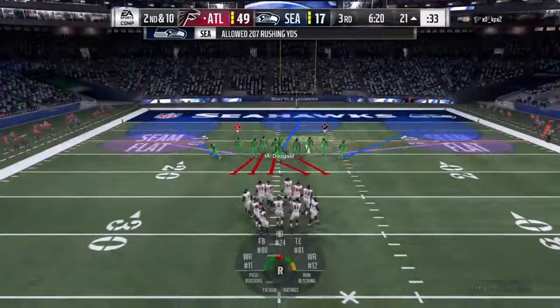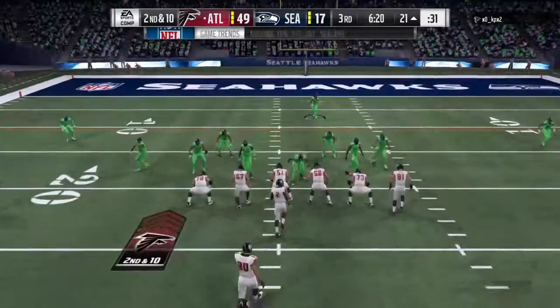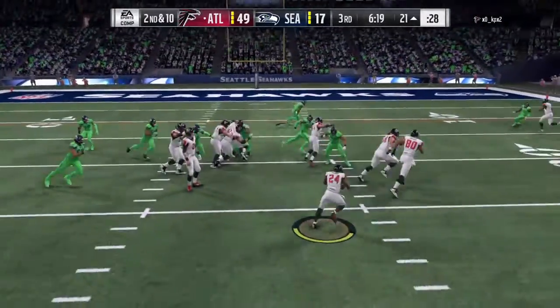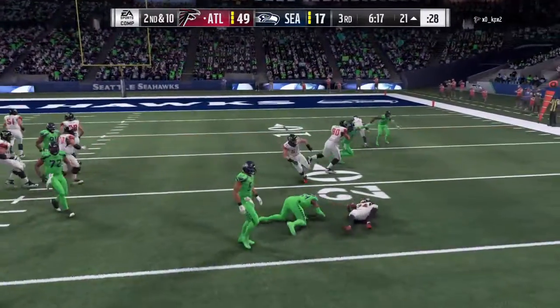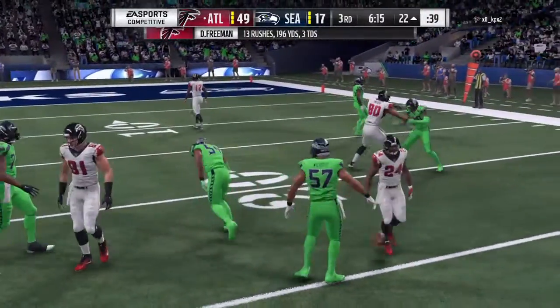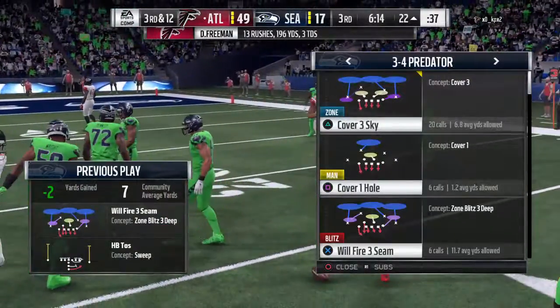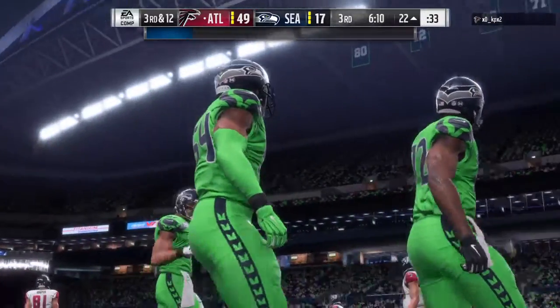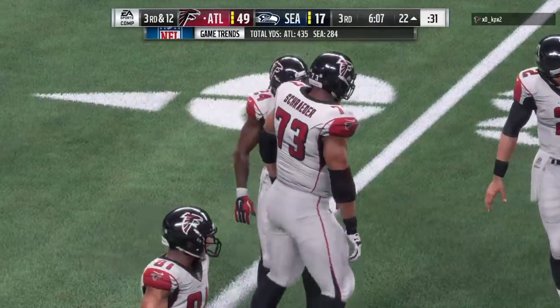Now the defense definitely showing blitz here. Now the pitch to Freeman. And maybe a measure of revenge there. He's had his way in this one, but this time they get him behind the line. This will be a 2-yard loss on the play. And they'll be facing a 3rd and 12.